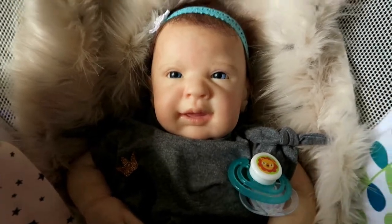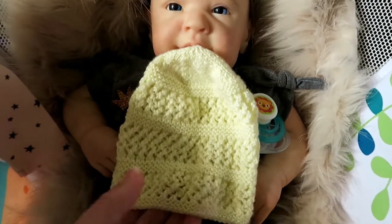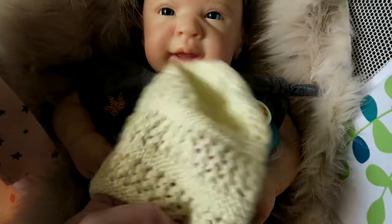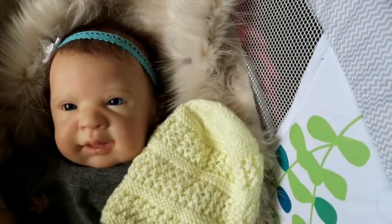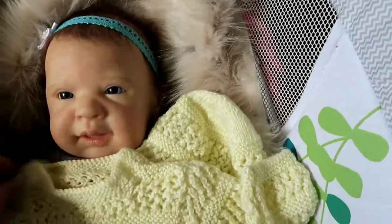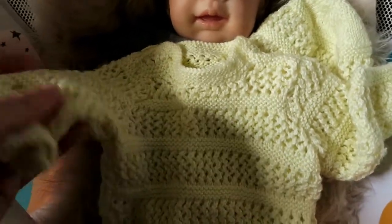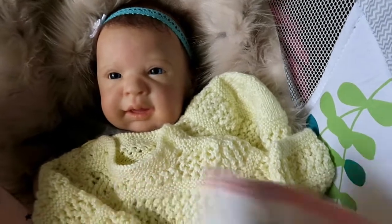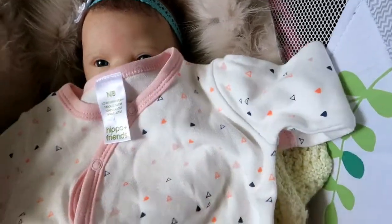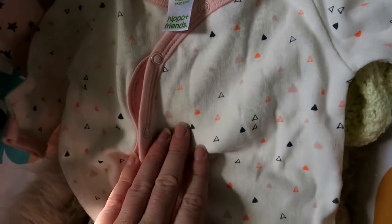And then her knitted outfit. She has this little hat. It's so cute. I love the pattern on this. It's a creamy colour and it's really pretty against her skin tone. And also this jumper, I think it goes that way around. Yeah, so the jumper that matches. She has this sleeper here. It's got little triangles of all different colours on it.